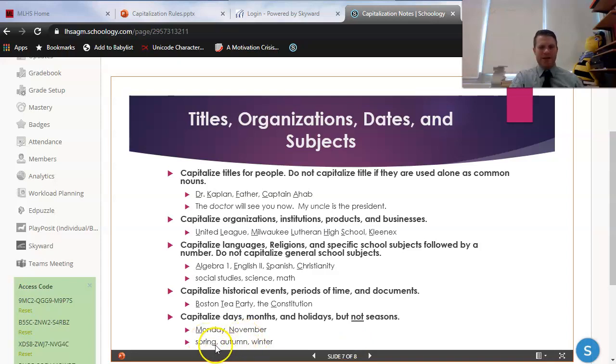Seasons do not get capitalized unless they're given their specific year. So I wouldn't capitalize spring, summer, autumn, or winter. But if I'm talking about summer 2020, then I'm going to capitalize that S. I'll note here that holidays get capitalized too. So Christmas, Easter, Thanksgiving, Memorial Day, Labor Day, those all get capitalized too.